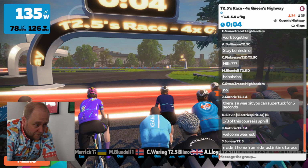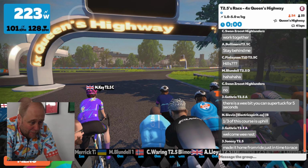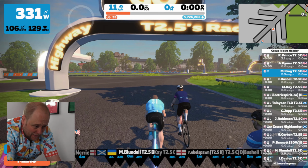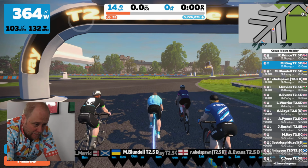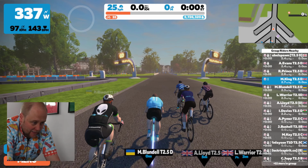Going 5, 4, 3, 2, 1. Ramping it up. Try and keep up with this group. And I've already got further than I did in the ride on Tuesday night. So I'd already crashed by this point, so thumbs up so far.